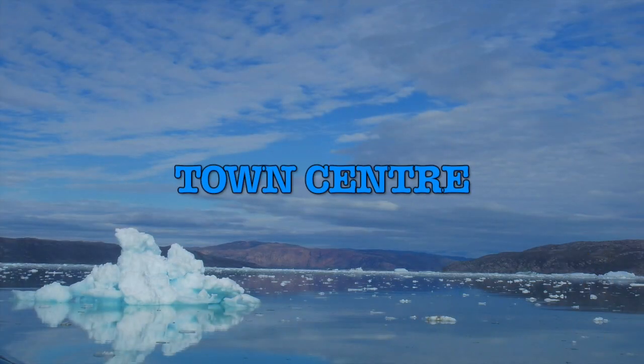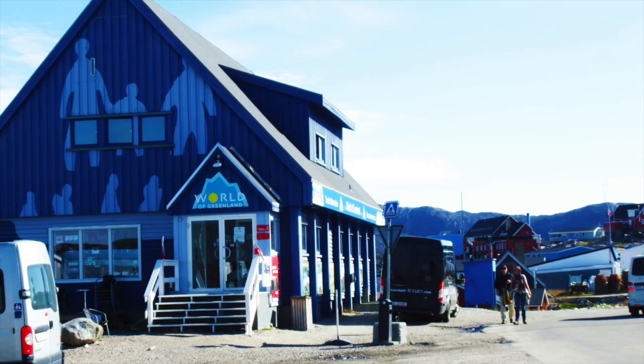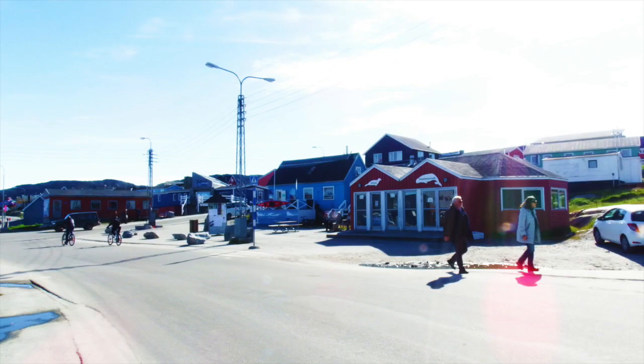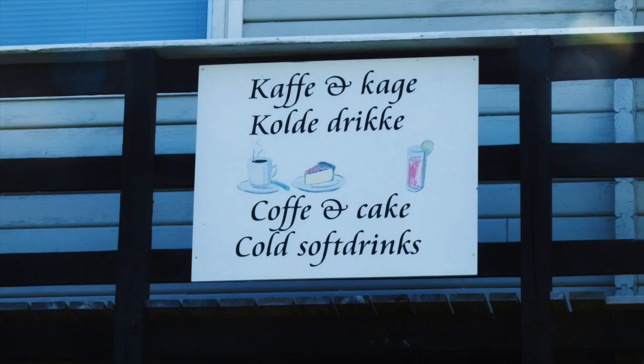Ilulissat is just a small town of 5,000 people in total population. So it's a tiny city. These are the colorful buildings in the small town.